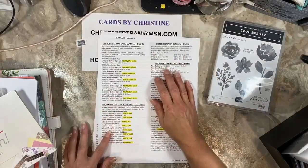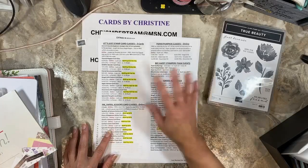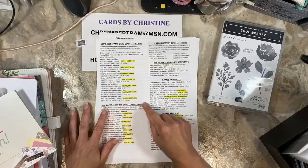Ink, paper, scissors. I did the crumple up technique years ago and swiped ink over it. Yes, that's exactly what you should do. That's perfect, Judy. And that's what we're going to do for these. All right. So ink, paper, scissors.